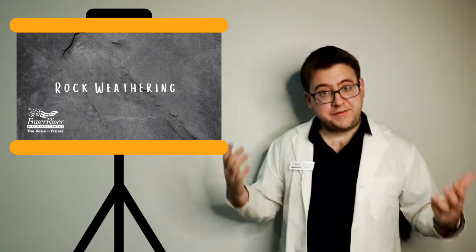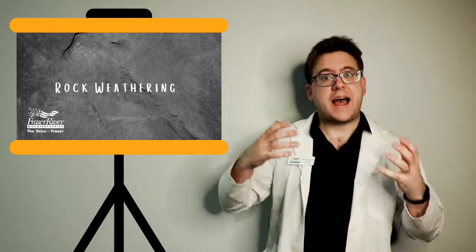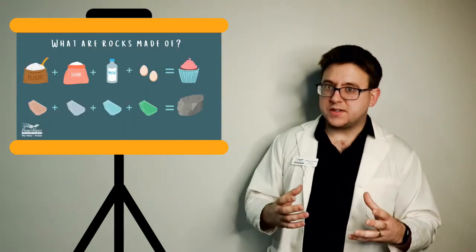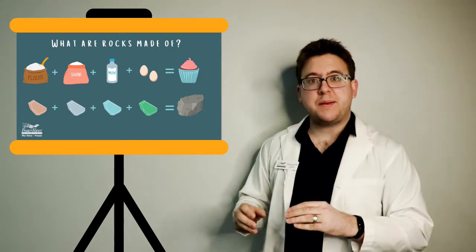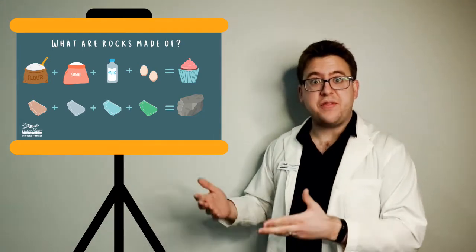So for this activity today, and this presentation, we're going to look a little bit at some of the different types of rocks you can find and how they're made, as well as how they are impacted by physical and chemical weathering. So the first question to ask is, what are rocks? So rocks are made up of many different types of minerals, minerals being materials that occur naturally in the earth.